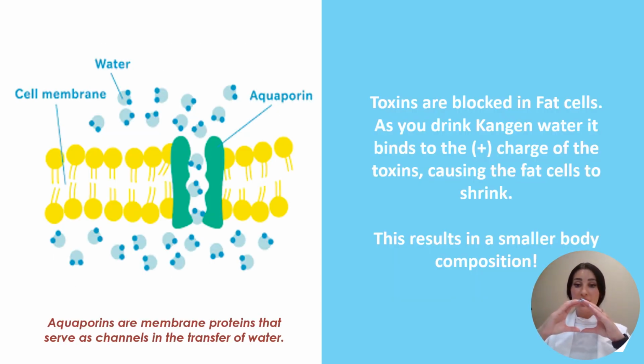Your cells are not perfectly round. There is a little opening at the top called an aquaporin. In 2003, Peter Agre discovered that aquaporins existed. He did get a Nobel Prize. He discovered that water has to be a certain charge to get absorbed by the cell, activating the mitochondria so that it can perform its functions and pull toxins out.